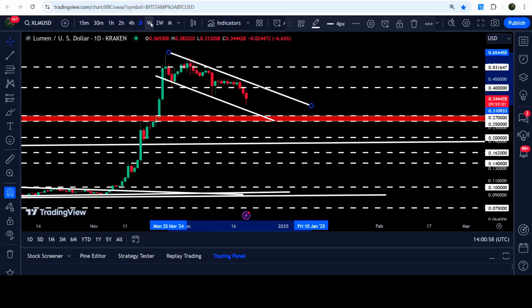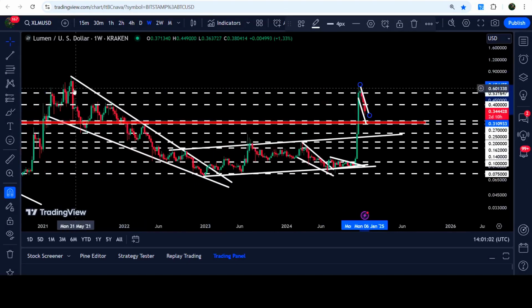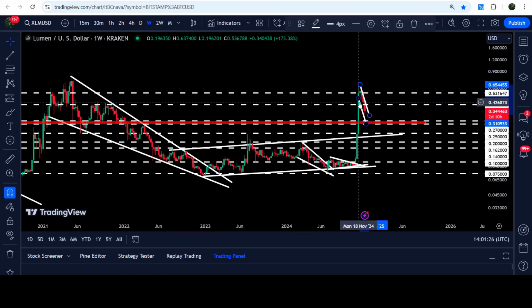And now if we take a look at the weekly time frame chart, then here you can see that we have already broken out this very big and long-term falling wedge pattern. And by the way, I've been showing you this wedge for the past almost 2 years, and I've been telling you that once Stellar is able to break out this wedge, then the long-term target for the breakout from this wedge will be here at the top of the wedge, approximately somewhere between 80 cents to $1. And you can see that the price is almost about to hit that target. So far, it has rallied almost up to 63.74 cents.